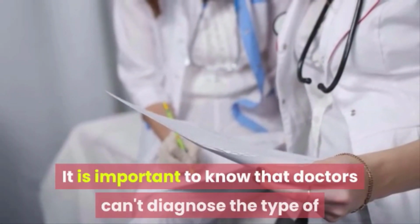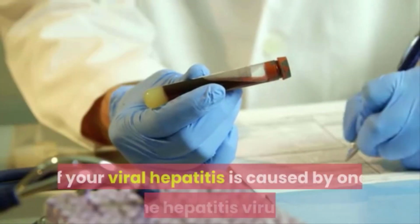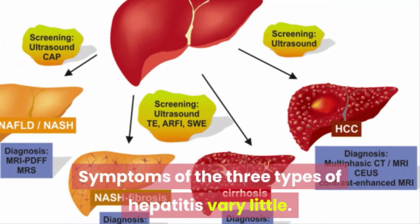Serious liver damage can have dire and even life-threatening complications such as cirrhosis and liver cancer. It is important to know that doctors can't diagnose the type of viral hepatitis infection through the symptoms. To find out if your viral hepatitis is caused by one of the hepatitis viruses, you need a blood test. Symptoms of the 3 types of hepatitis vary little.